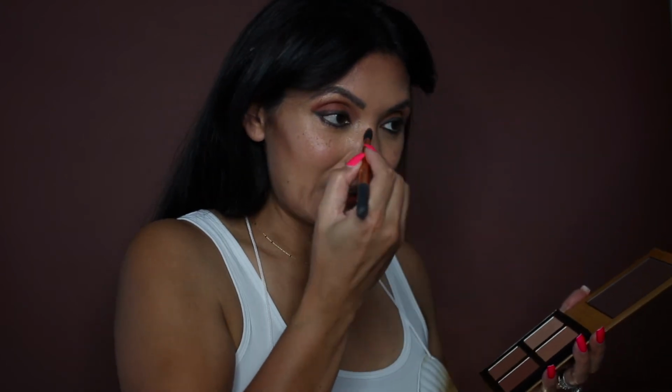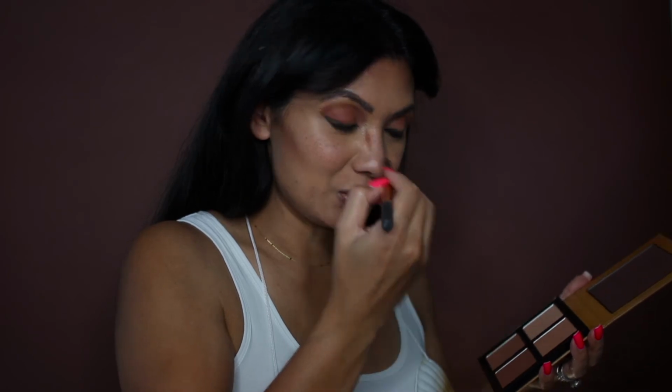Next, I'm using a tapered foundation brush, and I find that this brush is firm, it grabs a hold of the bronzing powder and gives me the precision that I need to contour my nose. My contour is a little bit wonky, but don't worry, I can blend it out with this cute little blending sponge.